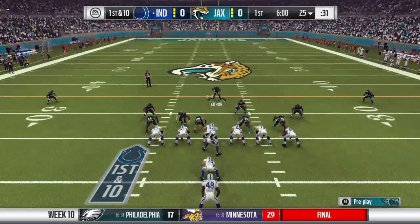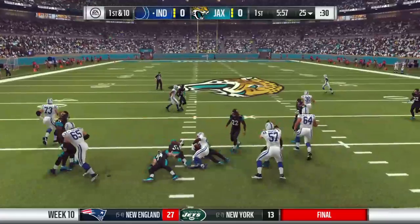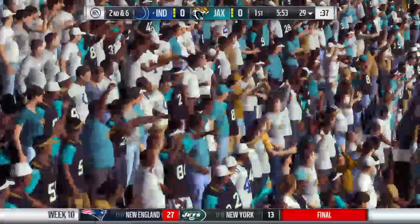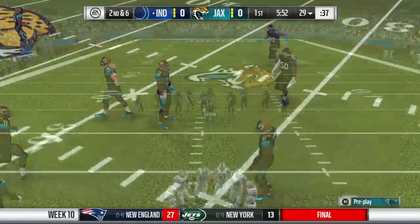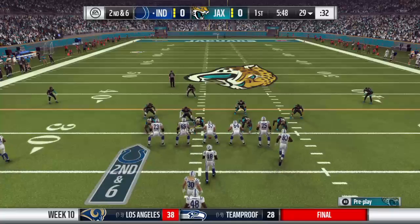They come out here in the eye. They'll give it to him right up the gut. And he's able to plow forward up to about the 29, just shy of the 30. Call it a gain of 4 on first, and that'll make it second down. And after the play on the ground, that brings up second down here.